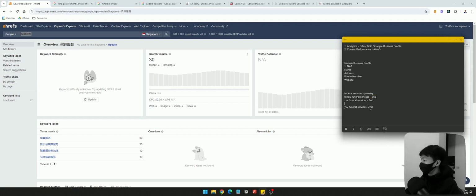And what I'm trying to say is, when you're analyzing a keyword, usually primary keywords have a higher search volume, and when you're analyzing secondary keywords, they usually have lower search volume. This is usually the case.